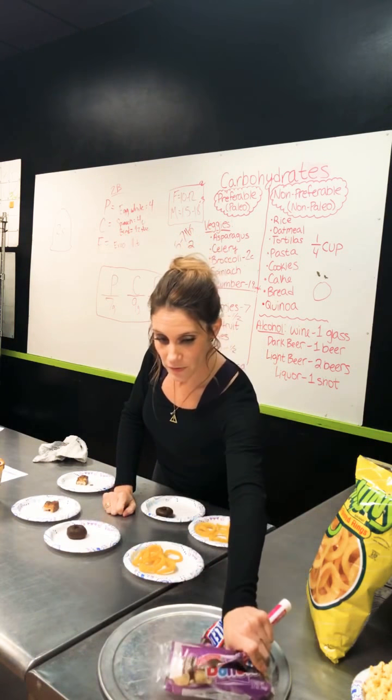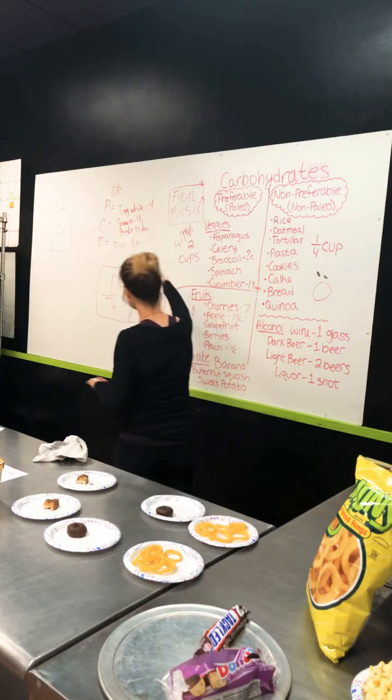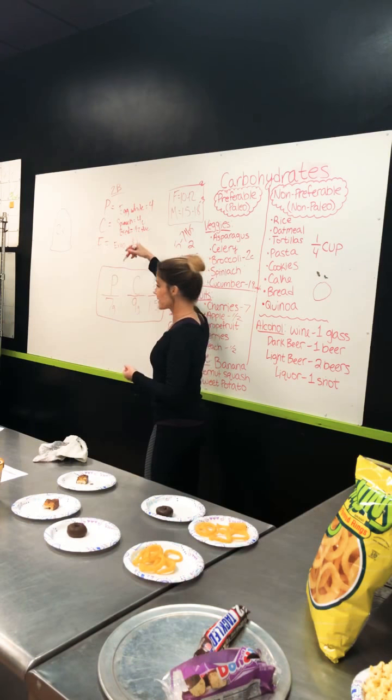Now, the trick is to find out how many blocks are in this little bag of donuts. All right? So we have 9 grams. How many times will 9 go into 47?